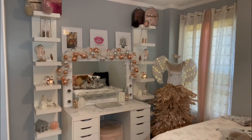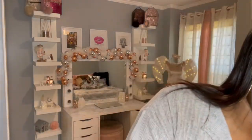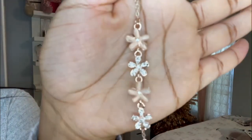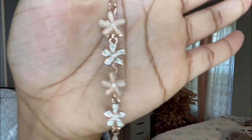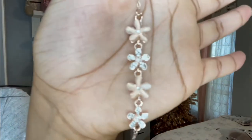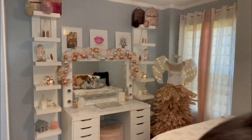Next, I'm gonna show y'all the bracelets. So first is this one. It's so pretty, y'all. See this right here, it's got like silver rhinestones, but it's still gold. I'm saying the obvious. Oh my gosh.